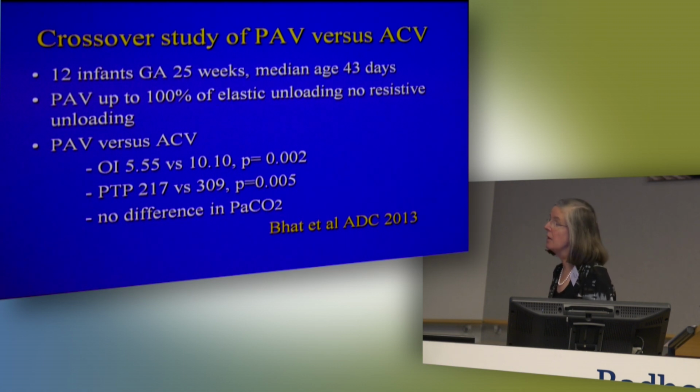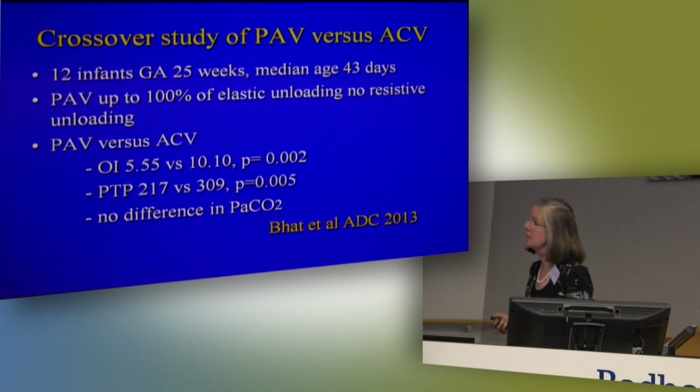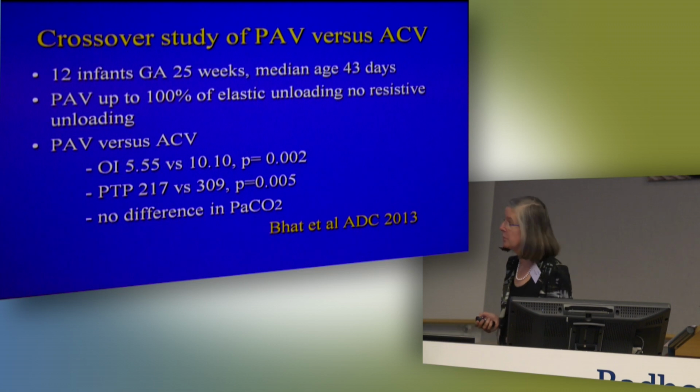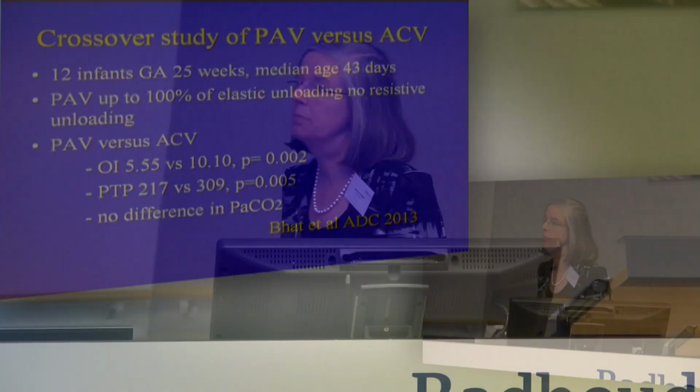This study had a larger sample size intended, but our statistician terminated it at 12 infants, i.e. early, because in every single baby, PAV was better than ACV. We've just finished another study, which is longer periods of PAV and ACV, and this time she stopped the study at 8 infants because, again, PAV was better than ACV. Wouldn't it be lovely to compare that to NAVA?